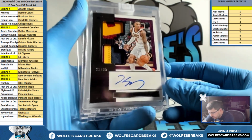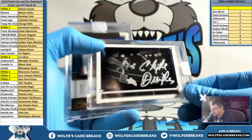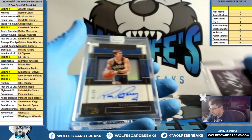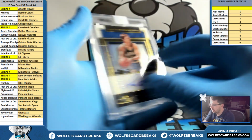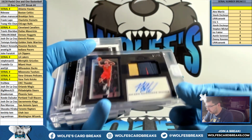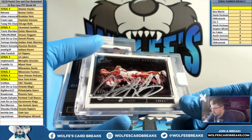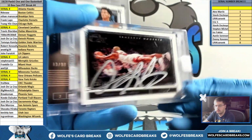Kevin Porter Jr., 21 out of 35, double patch autograph for the Cavs. Clyde Drexler out of 49 autograph. Rick Barry, 4 out of 10, gold. Alexander Walker out of 49 RPA. Dennis Rodman out of 99, Bulls.